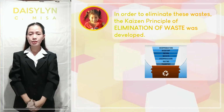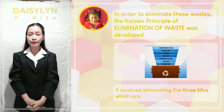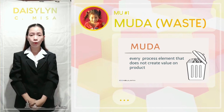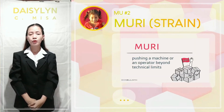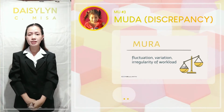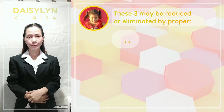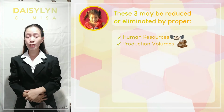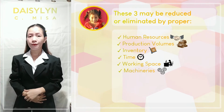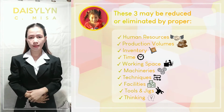In order to eliminate this waste, the Kaizen principle of elimination of waste was developed. It involves eliminating the three MUs, which are, first, MUDA, meaning waste. Second, MURI, which stands for strain. And third, MURA, which means discrepancy. These three may be reduced or eliminated by proper human resources, production volumes, inventory, time, working space, machinery, techniques, facilities, tools and jigs, and of course, thinking.